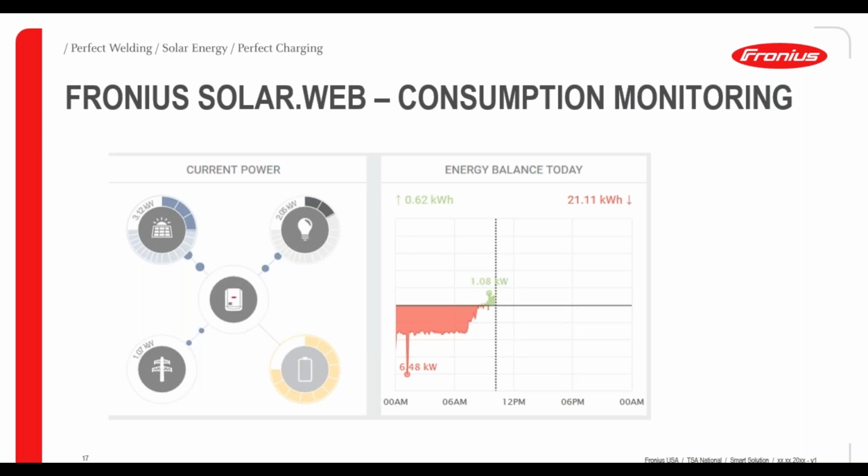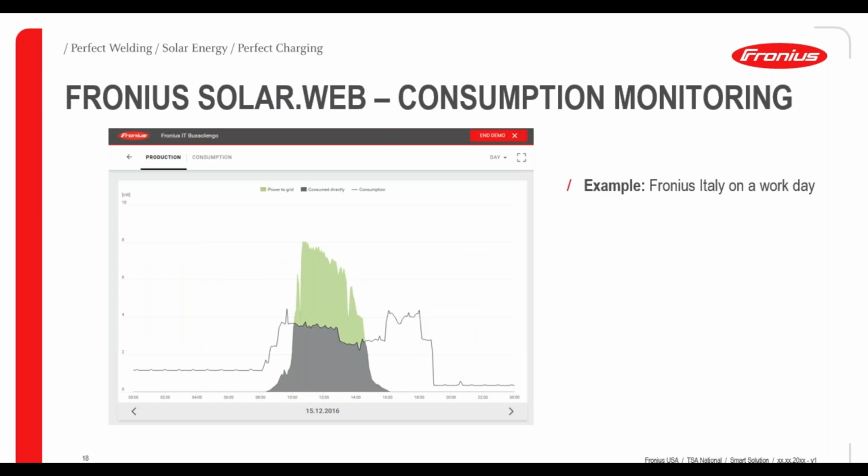And then your energy balance for the day gives you a snapshot of the day's production in terms of your solar and also your consumption, and it gives you a net result. You can see the red section earlier in the day, that's you actually consuming electricity, where the green is production. Diving further into that, we have an example here of Fronius Italy on a workday. It's very intuitive, and you gain a lot of intelligence just by watching this graph unfold.